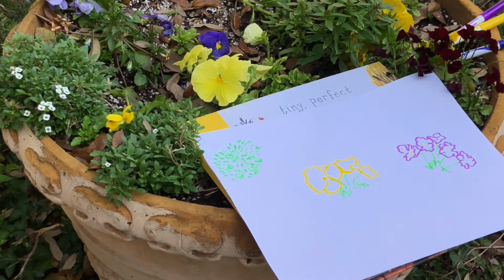Yours is going to be completely different because, like I said, you're going to be looking for things that you find outside. Or if you can't go outside, do some exploring around your house. Maybe you'll find some strange little things that you didn't notice in your living room before.